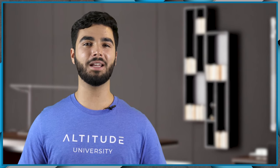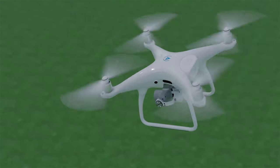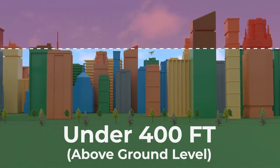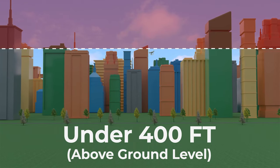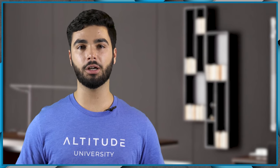Now moving on, what is the maximum speed and altitude you can operate at? Your drone cannot be flown faster than 100 miles per hour or 87 knots. Most notably, the FAA requires you to fly under 400 feet AGL, or above ground level, unless flown within a 400-foot radius of a structure.